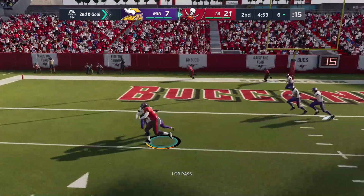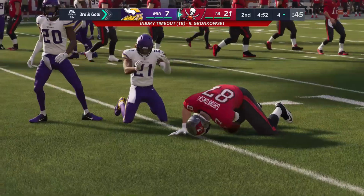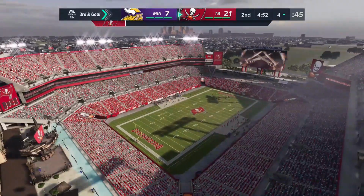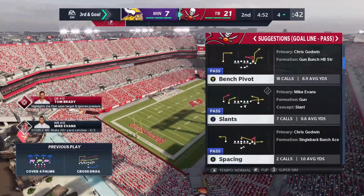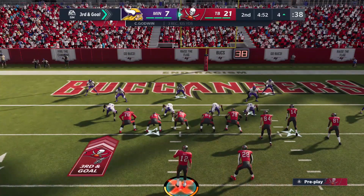Working from the gun, it's Brady. This is caught. Gronkowski. And the stop will come inside the 5 at the 4. And look there, not a good sight. Gronkowski down. And you just hope it's not that knee again. While the trainers take a look, we'll step aside.